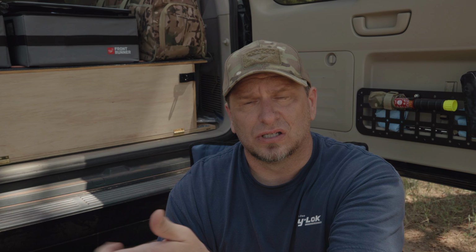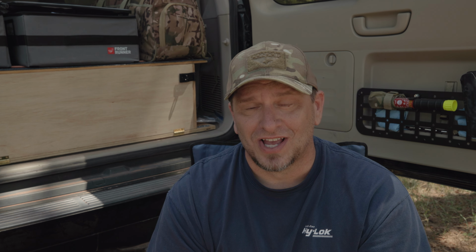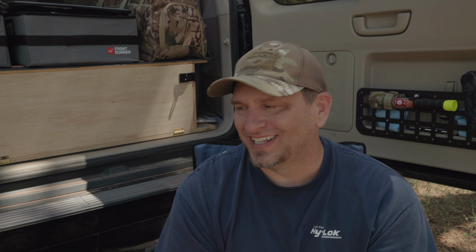Top sirloin steak, $7. $7 cut right there. And then I've got the shrimp with the super Cajun sauce. When I first put them on, I was getting like whiffs of that. Oh, the cayenne, I was breathing it straight in, pretty strong. It should be good.